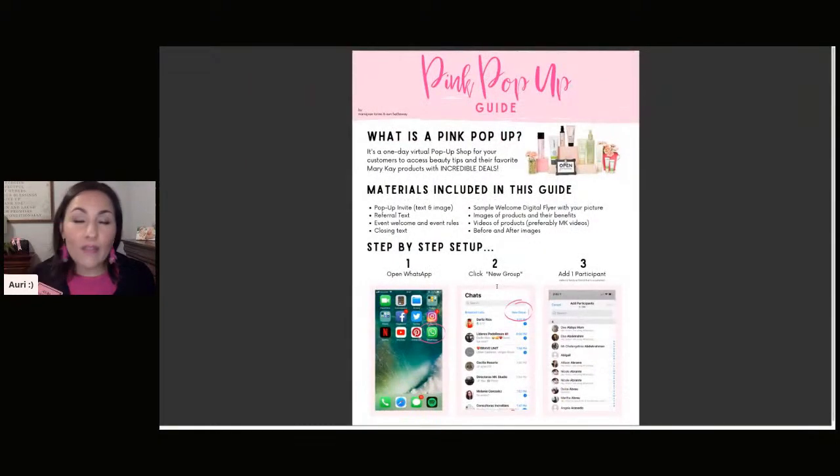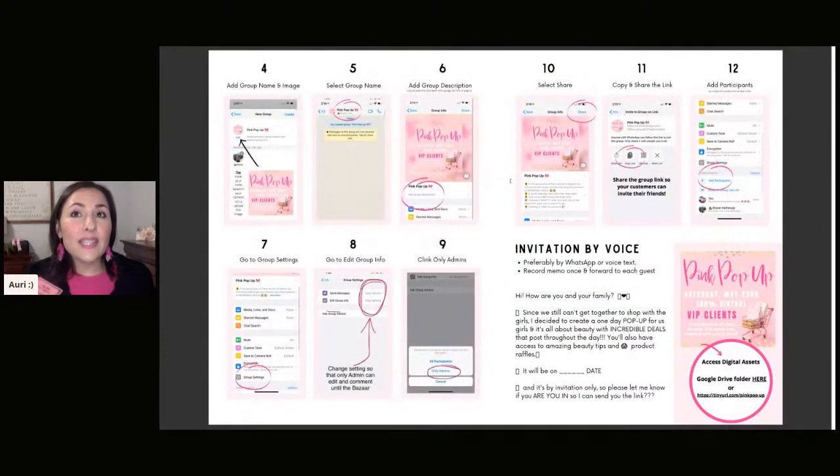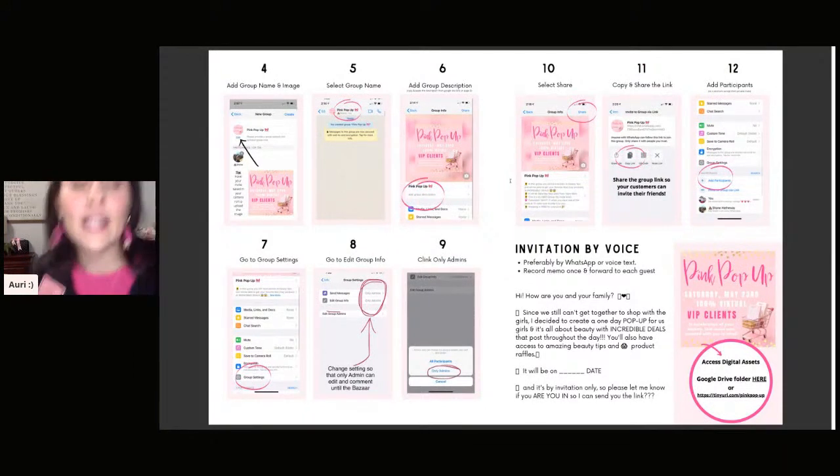Everything, access to everything is going to be in here. You'll be able to see how you can set up a WhatsApp group and how to change the settings so that other people can't post in there.